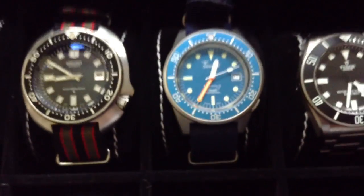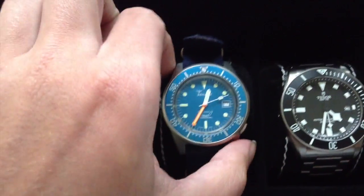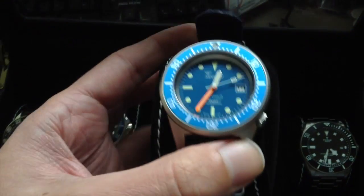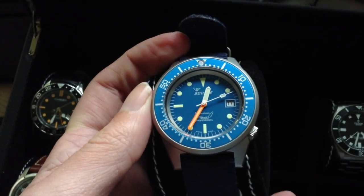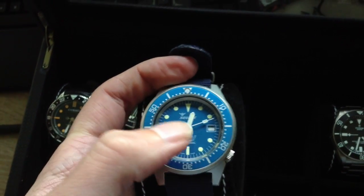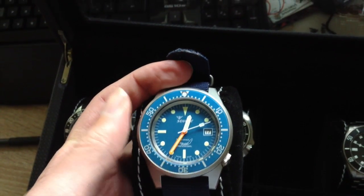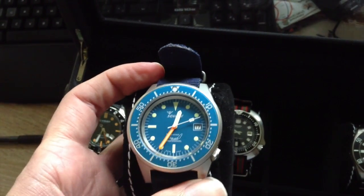So, going on to that, I have another blue. This is a Squale, the Squale 50 Atmos. I got this when they came out with a bead-blasted case, and then a completely matte finished bezel and dial. And I just love the color blue Squale uses here. They really get colors really well. It really pops. The orange minute hand, just like how they did it decades ago, actually, when Squale was building their dive watches back in the 60s. I just really love it.